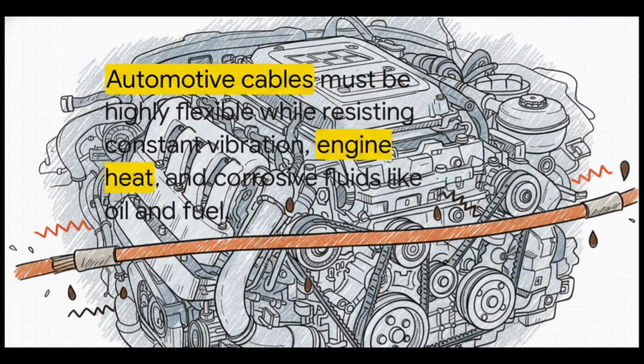Now just try to imagine the inside of your car's engine bay. It is a nightmare environment. We're talking constant vibration, intense heat, and exposure to nasty stuff like oil and gasoline. Automotive cables have to be tough enough to handle all of that, while also being flexible enough to be routed through these incredibly tight spaces.